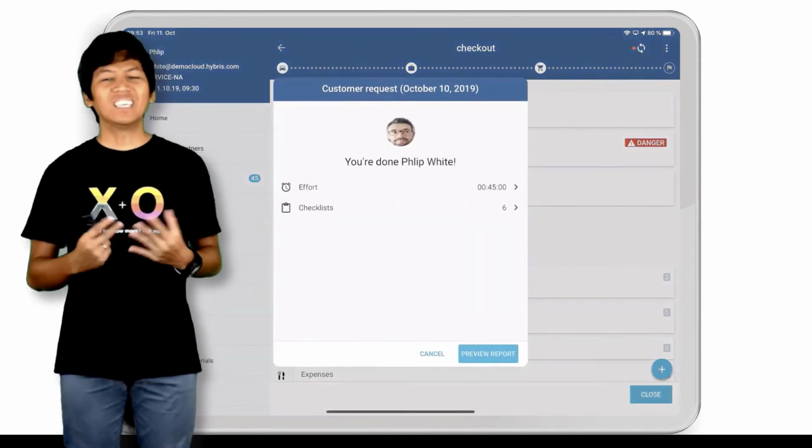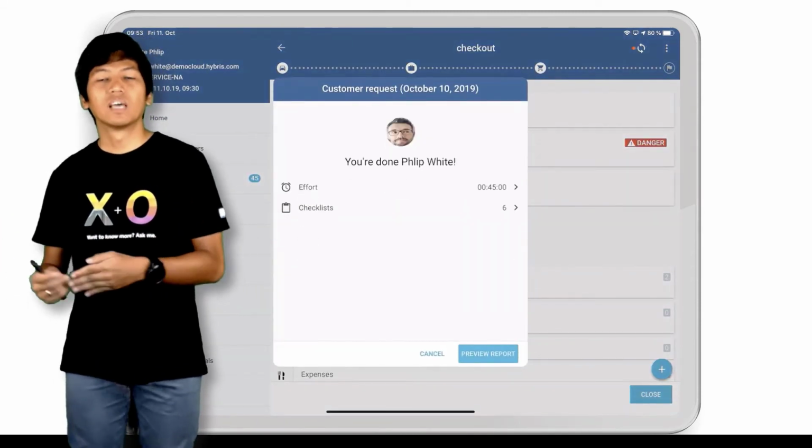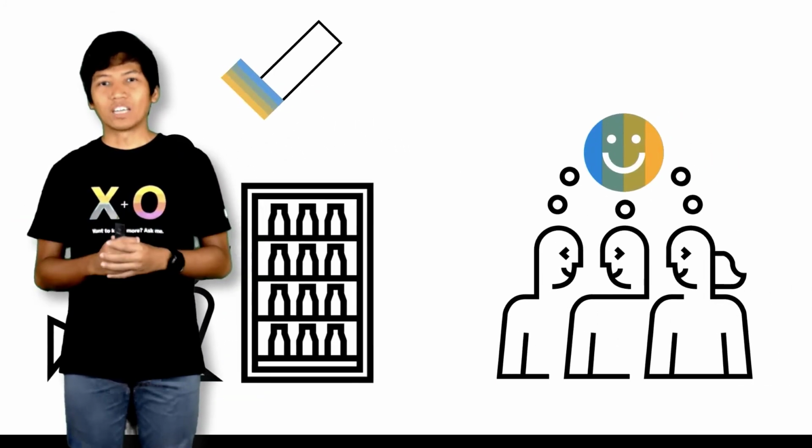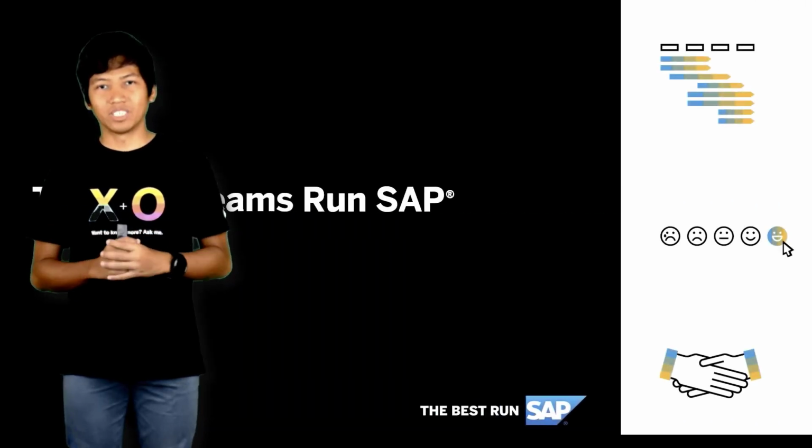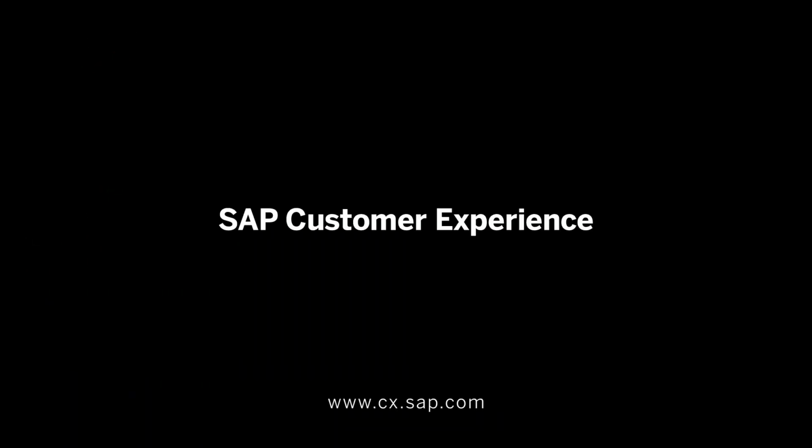SAP makes it easy to provide a service experience that your customers and employees never forget. Know your customers' needs before anyone else with SAP Service Cloud Field Service Management.